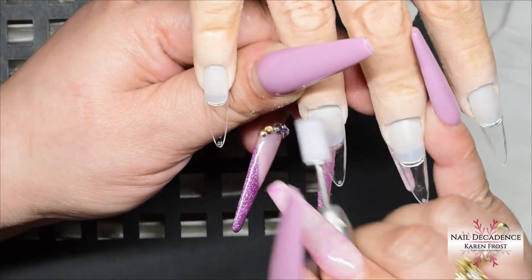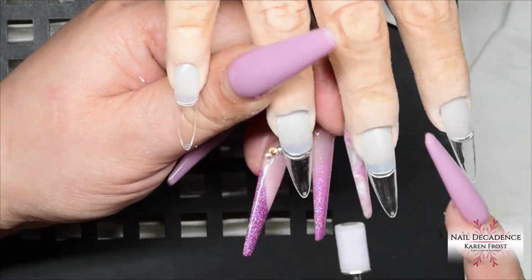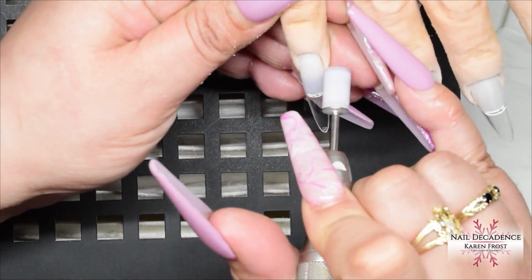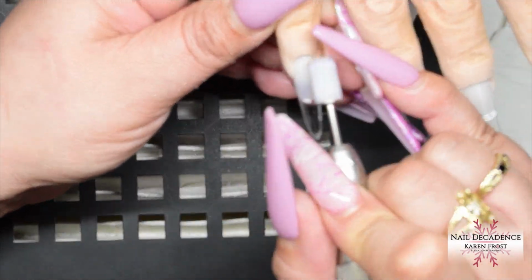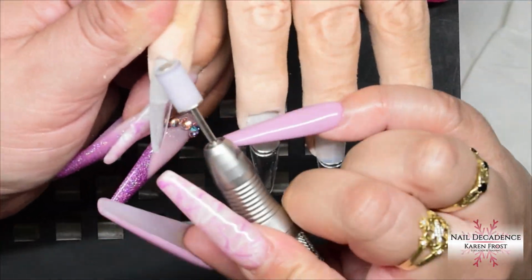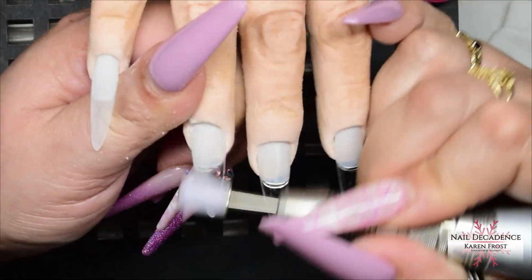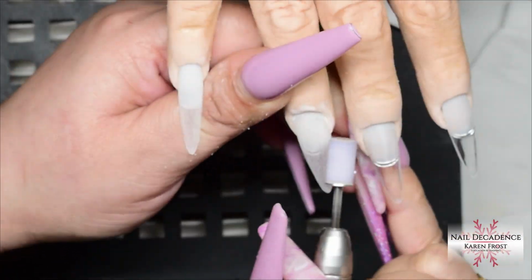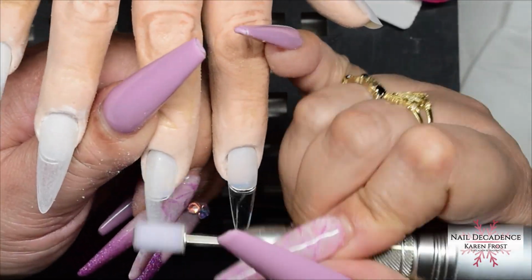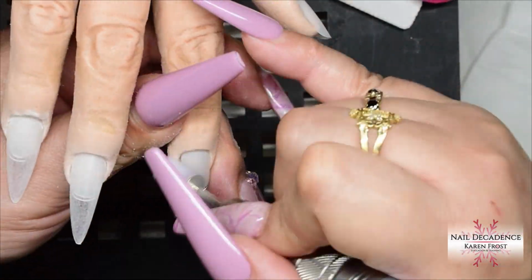And because I'm using Handolly and I don't want to damage the silicone, I do pull those little nails forward a little bit so that I can get around. If I'm using a smaller e-file bit, I can get around the cuticle area a bit easier, but because I'm using the sanding band and I don't want to affect the silicone at all, I just pull the nails out a little bit to make it easier for me. Obviously you wouldn't do that on a human, but yeah, you know what I mean. It is what it is.